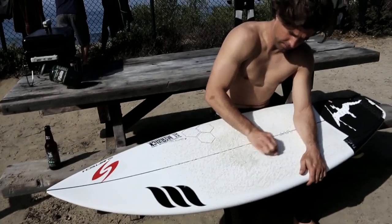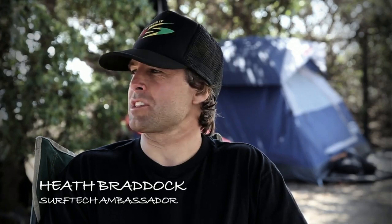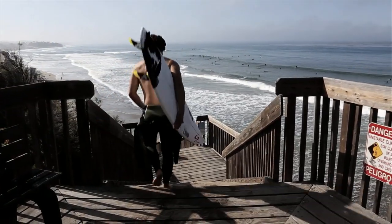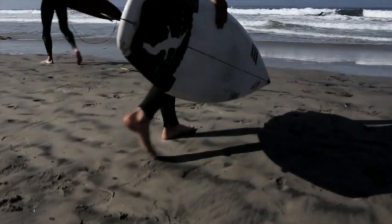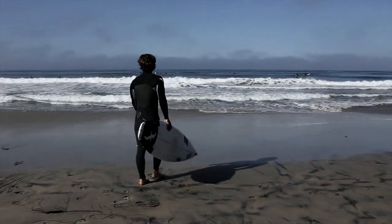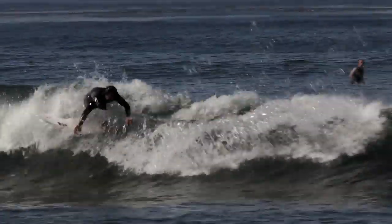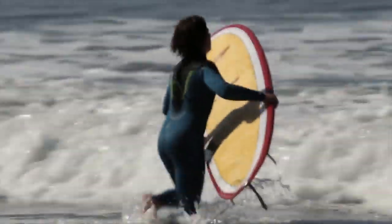A really chill setting. A lot of us here are camping, which is neat, just getting to stay locally and not having to move around a bunch. So fun waves up and down the beach. This is a really neat place to be because everyone's getting a lot of waves. You have shortboarding, longboarding, people riding little fishes.